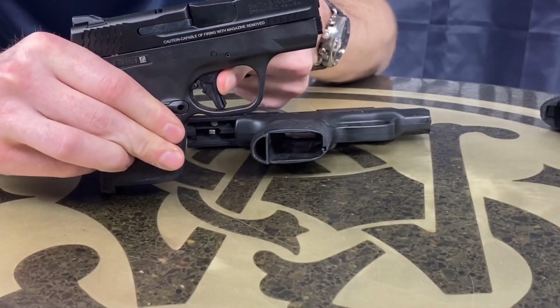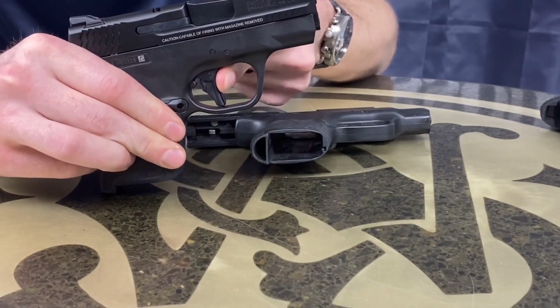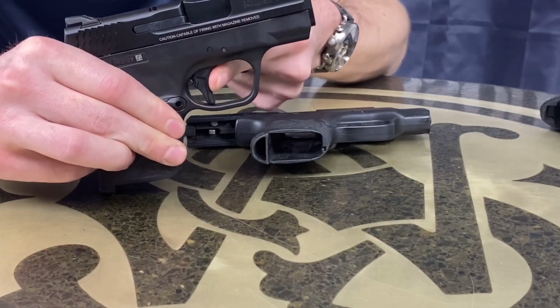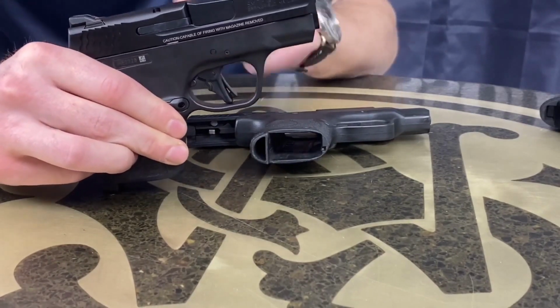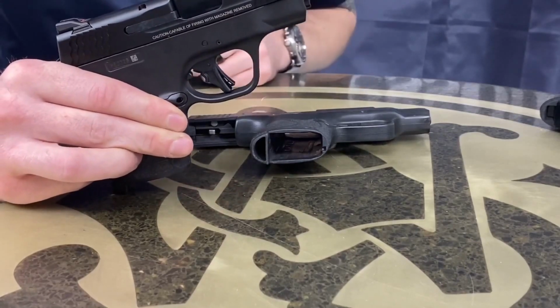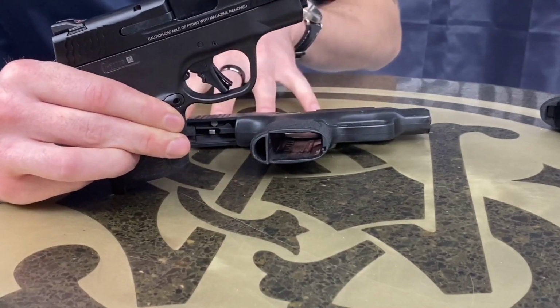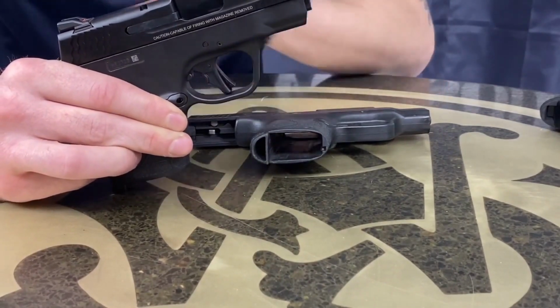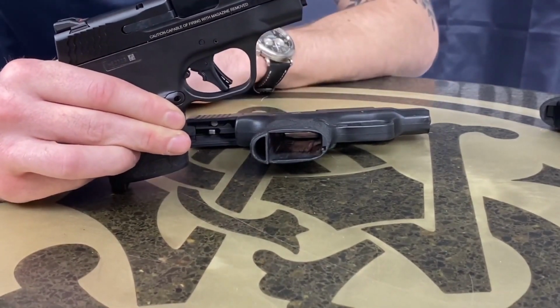This is really quite a bit of a game changer. You're going to see me talk about some of the other micro compacts later, and one that's kind of close, and a lot closer than you think it is. Not based on size, but based on width and by weight. So anyway, I think it's a huge improvement of the Shield.